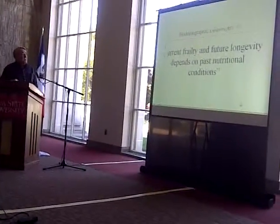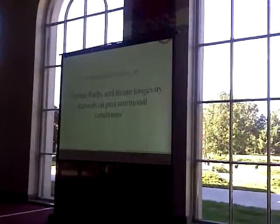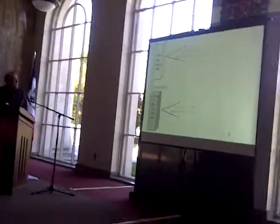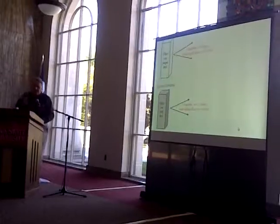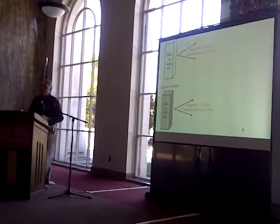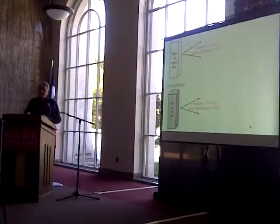Number 6, current frailty and future longevity depend on past nutritional conditions. I just slipped this in last night. And so anyway, what we did, this is a big part of aging, as Peter would know: what do early life conditions, how does this play out when you're 40, 50, 60 years old?